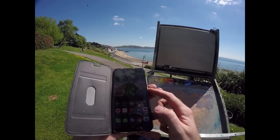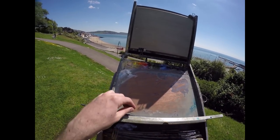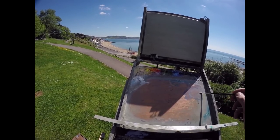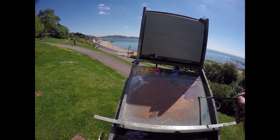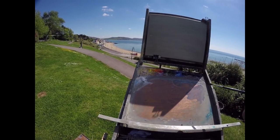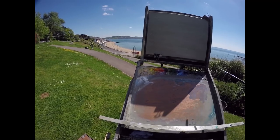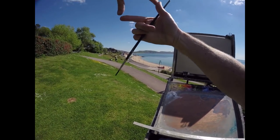I nearly forgot the obligatory magic trick. My, my, this bag's rather heavy. Alakazam! No? So I just checked the time, it's 11 a.m. I got here 3 hours ago and I'm only just starting the first painting. That's not good.